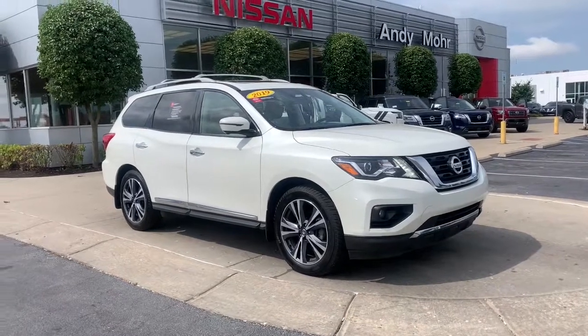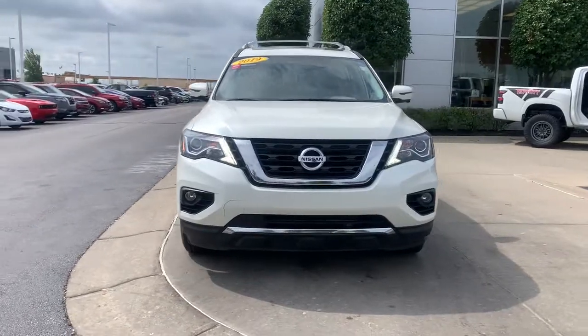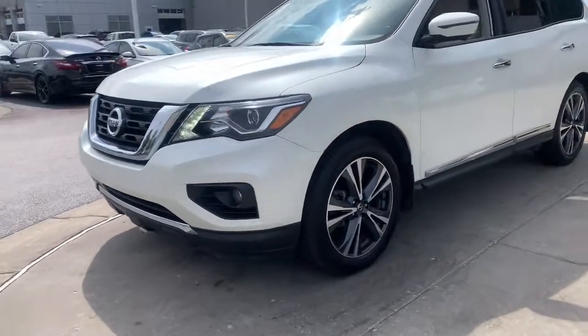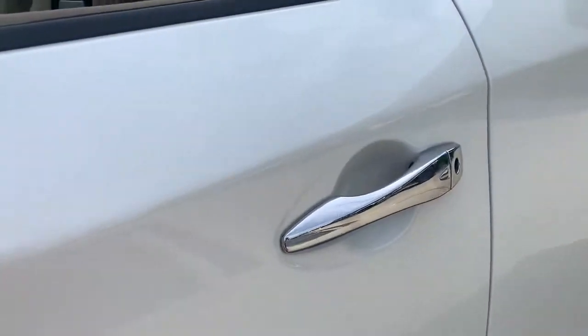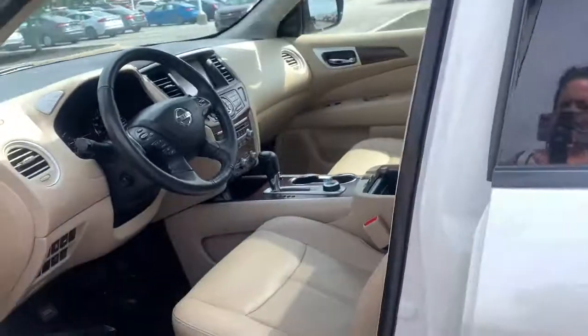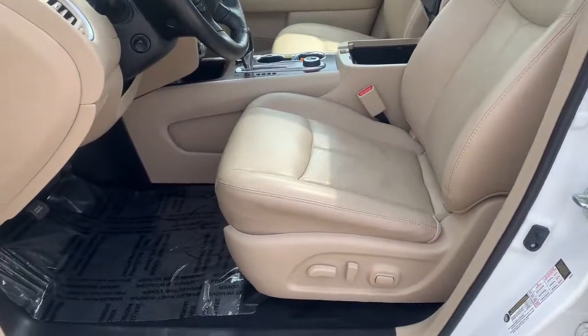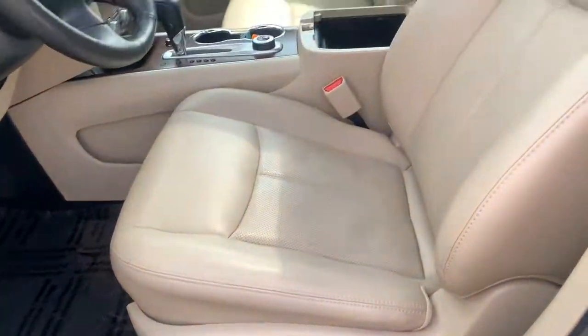Take a moment to check out the 2019 Nissan Pathfinder. This vehicle is an outstanding buy with fewer than 70,000 miles on the odometer. Here's a solid, smooth-riding Nissan Pathfinder, the family-oriented three-row crossover with impressive towing capacity and available all-wheel drive. Flexible seating and standard driver assist safety features give you the convenience and confidence to enjoy every adventure.